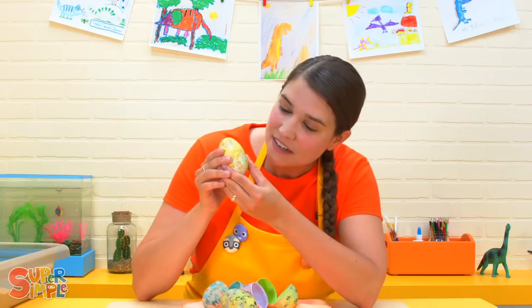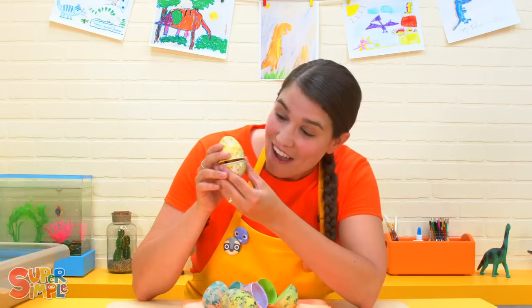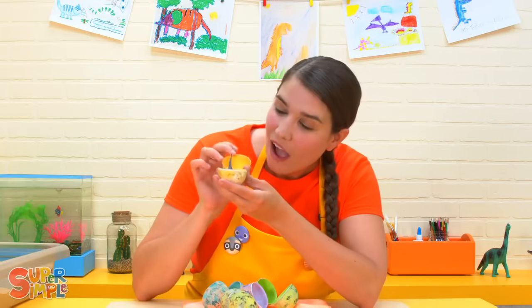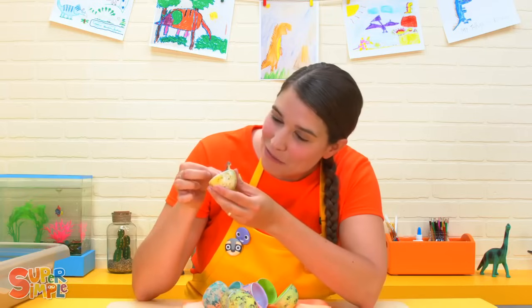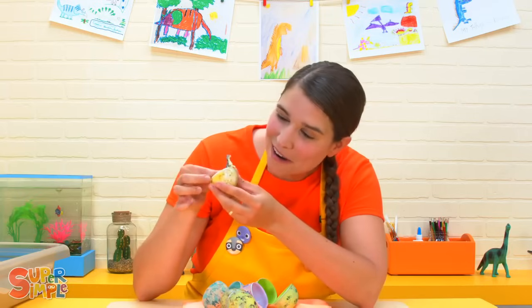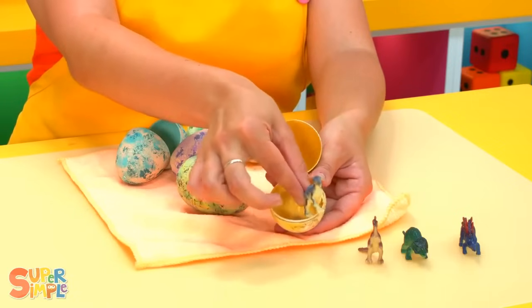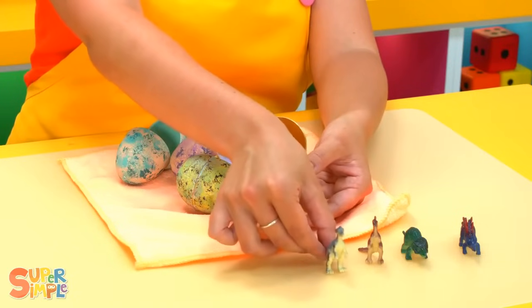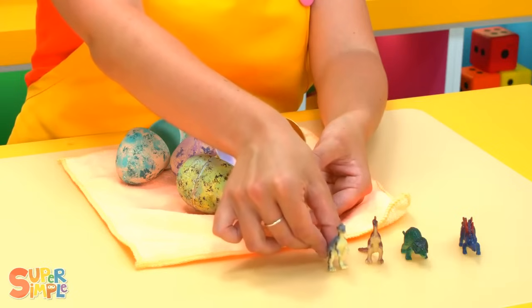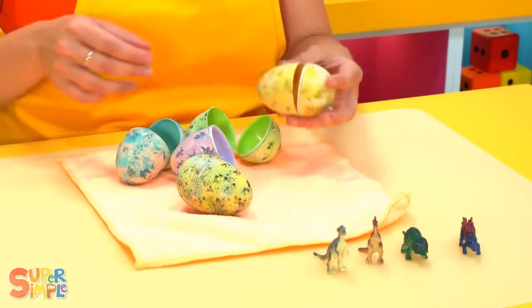Is it gonna hatch? Oh, it's starting to hatch. It's cracking open. Hello, little dinosaur. Come on out. It's peeking out. It's ready to come out and play. Come on out of your egg. There we go. Hello, little dinosaur baby. Thomas and Lucas say hello to the baby dinosaurs.